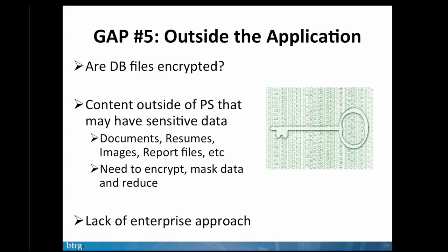Employees have been terminated and maybe we close them out in the system. Maybe we even archived their data out of PeopleSoft, but did we leave their resume and their forms around? So you want to take really an enterprise approach, which certainly looking at PeopleSoft is a great place to start. But then looking beyond, what are the attachments and the non-structured data that's related to PeopleSoft?